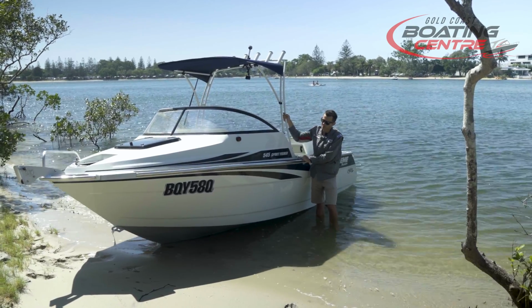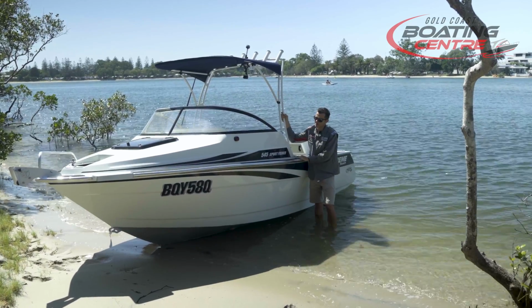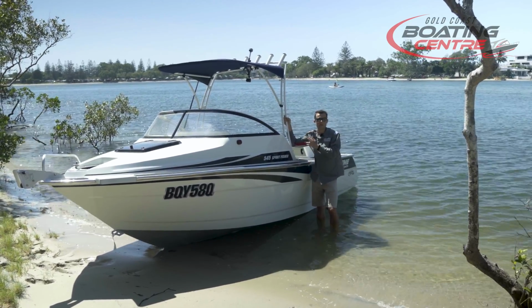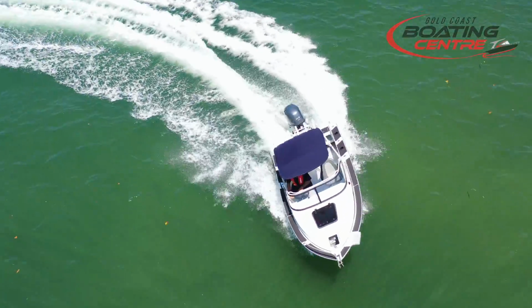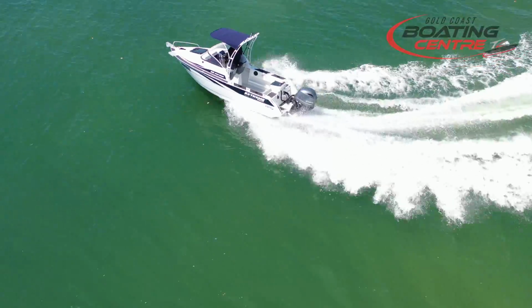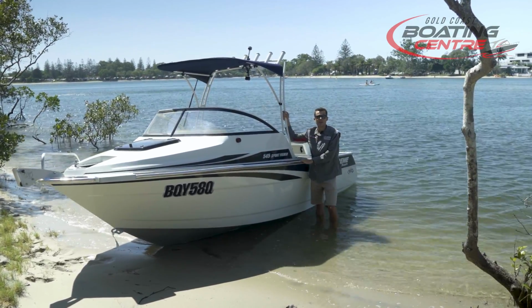Now this is a customer one. He's just about to pick up very shortly after we're finished, but basically we're going to run through the boat, show you some running shots as well, show the drone, and see why this may be the next boat for you. It's such a versatile boat. It's got a cab, it's open, it's got protection too. So let's jump aboard and we'll go right through it.